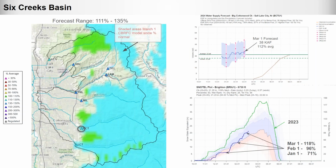Moving to the Six Creeks Basin, our forecasts are ranging from 111% to 135% of normal. The Big Cottonwood Creek, we have at 112% of average for our forecast. And same message as before in the lower right, just a really productive January and February as far as snow.